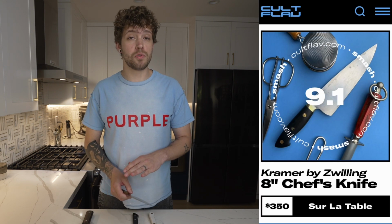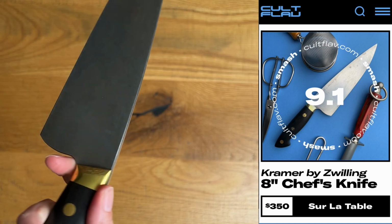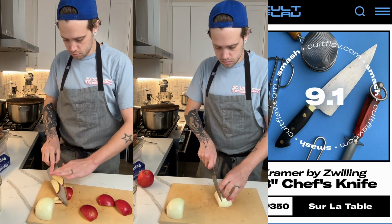If you just want maximum performance and don't mind paying for it, I think the Kramer by Zwilling Carbon fits the bill. There are definitely independent one-offs that will beat it, but for mass market, I just don't think there's anything that keeps up with this shockingly ergonomic behemoth, especially not for 350 bucks.